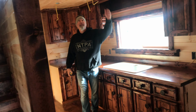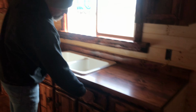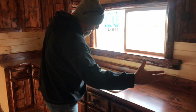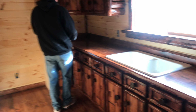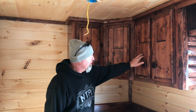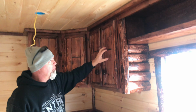We do have can lighting in this. All your cabinetry. It's got your nice roller bearing drawers in it. These are all made in-house, you guys. So however you want it laid out, it's all made in-house. Got a refrigerator going over here. Your cabinets. If you want glass in these, they can do it. They just cut the center out and they'll put glass inserts in them. It's customized. You can do it however you want it.